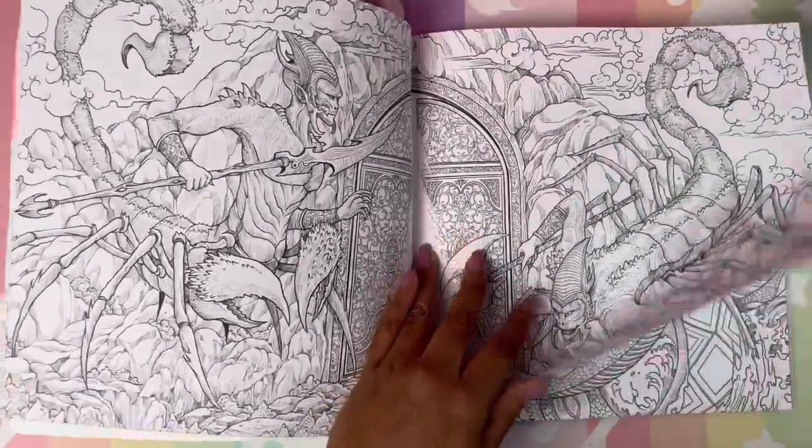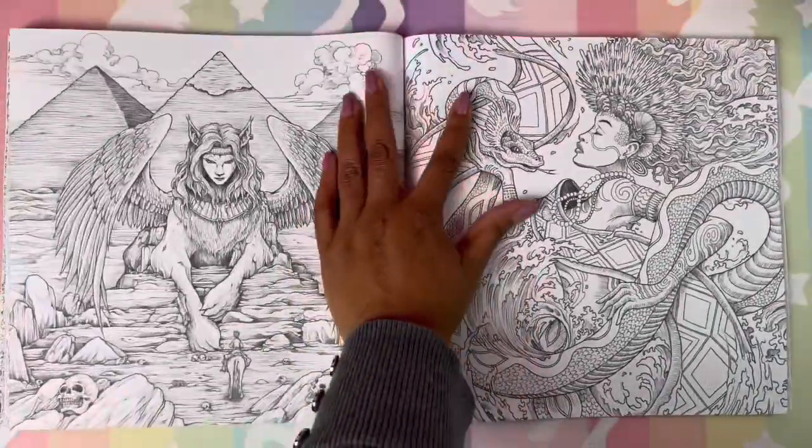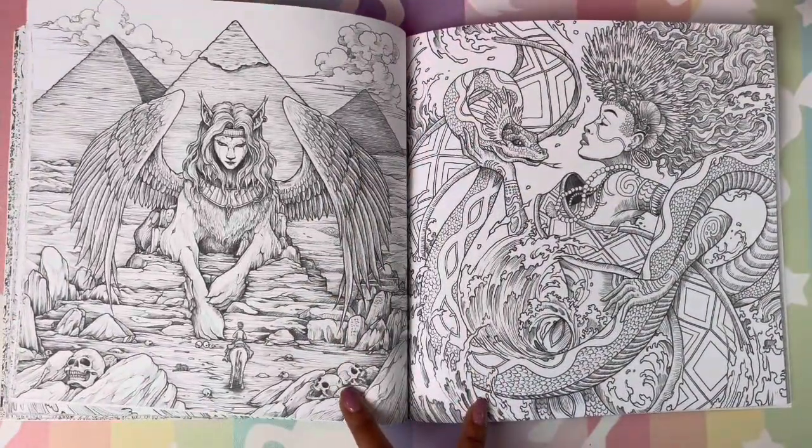The noise in the background is my dog. It's raining here, so you know he don't like water.